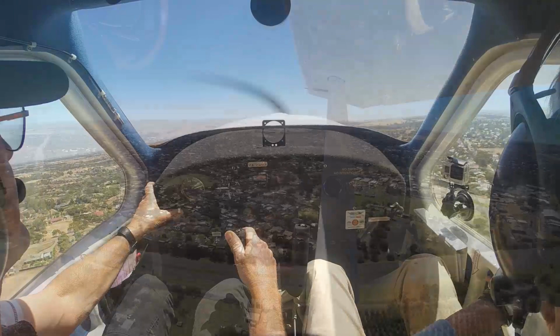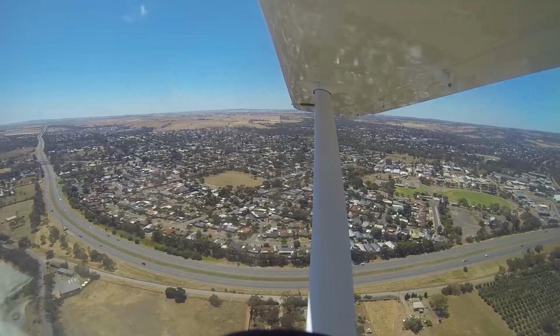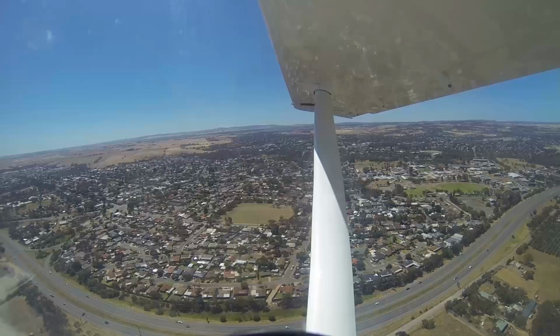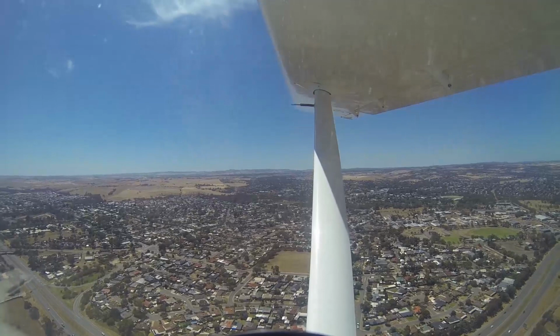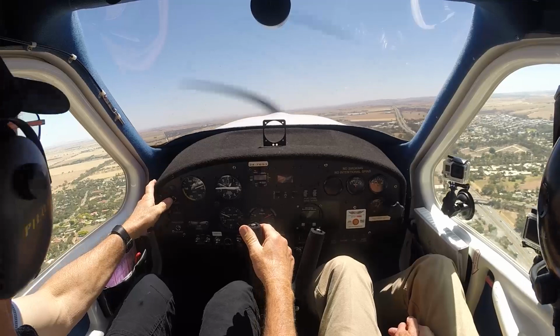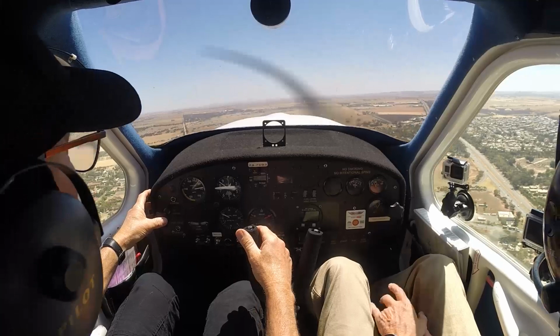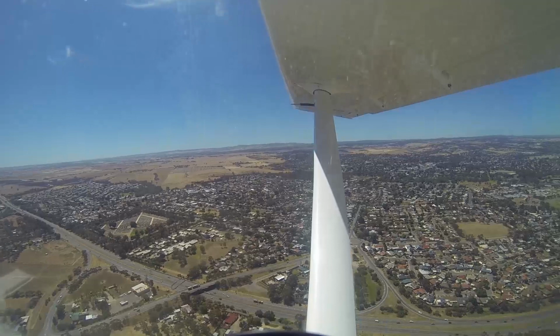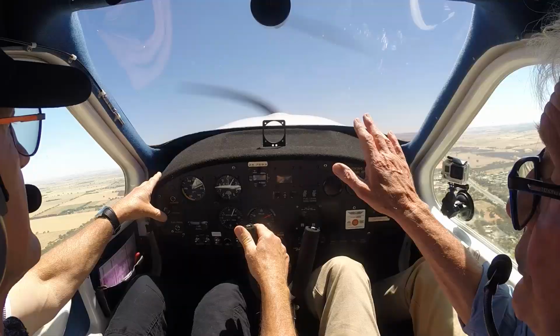Coming around. So now you've got to think about what happens if an engine failure now, I'd be going straight ahead. So start to pre-plan. Yep. Where would I go if straight ahead? Yep. And the highway's here, we could always land on it if we had to. Yep. But I can see straight away, nothing to the right, all houses, undulating hills. But if you just drop your nose a minute, have a look. Plenty of paddocks now. Look out there.